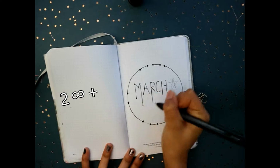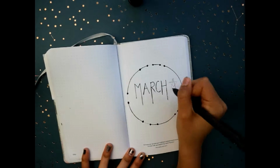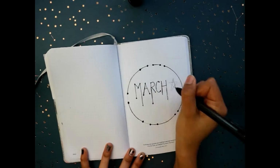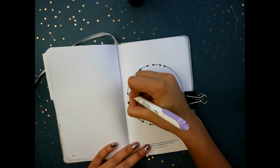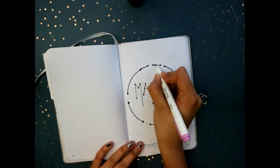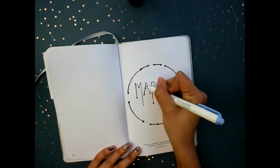To infinity and beyond. So for March I did a lot of very clean lines and different line segments. I just felt like it made it look a little bit more modern. I don't know, I was going for like a futuristic look. So then after that I went in with my zebra markers, and I love them so much. They work so good, they don't bleed.